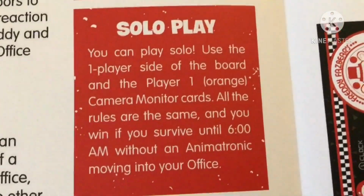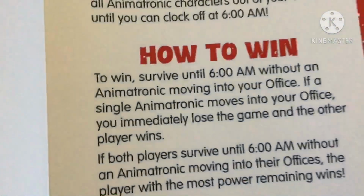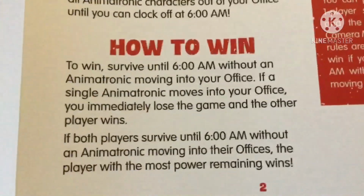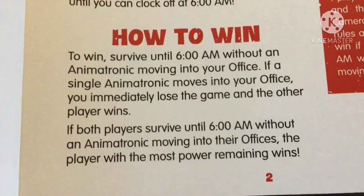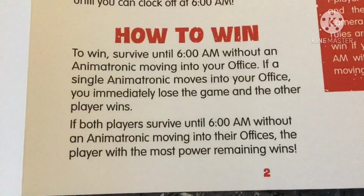I already brought that up. All the rules are the same, and you win if you survive until 6 AM without an animatronic getting in the office. How to win: to win, survive until 6 AM without an animatronic moving into your office. If a single animatronic moves into your office, you immediately lose the game and the other player wins.